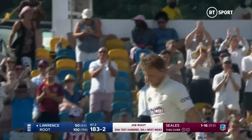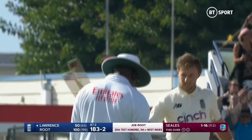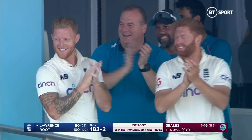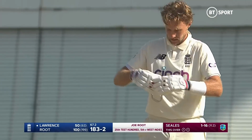He's having a golden run, as we said, Bridge, the last 14 months. Second Test match 100 in as many games in the series. Applause from his teammates. All smiles. What a player.